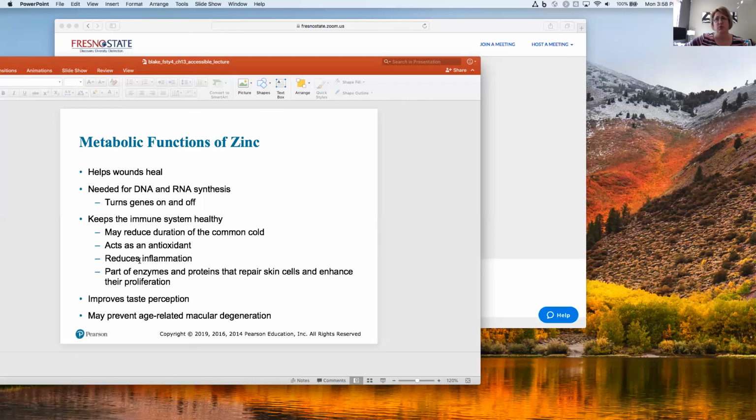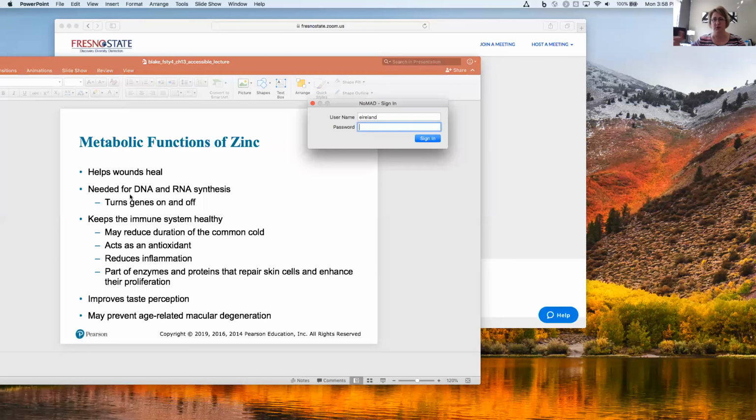Okay, it helps to heal wounds. It's needed for DNA and RNA synthesis, so it actually turns genes on and off. And that's something, as we get further down this road of nutrigenomics, that I think is going to be quite interesting. And then of course, keeping the immune system healthy, so it may reduce the duration of a common cold.